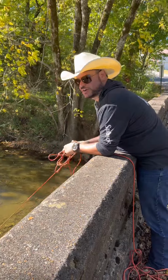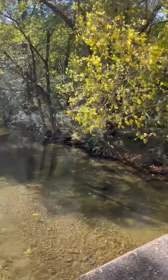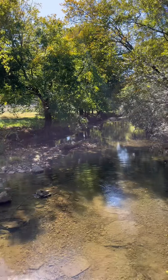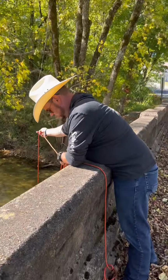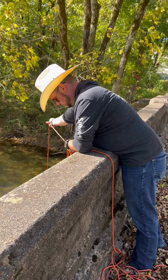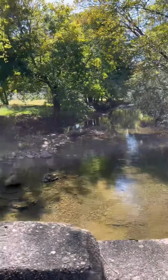This side's prettier anyway. It is, the light is hitting it just right. Look at all this beautiful. All that light. Tennessee is so pretty.